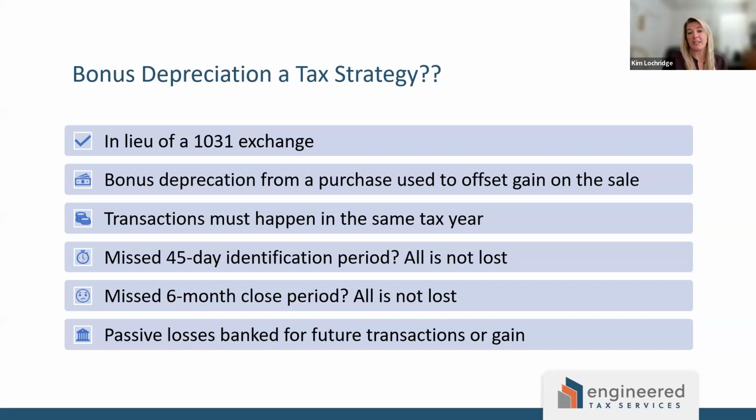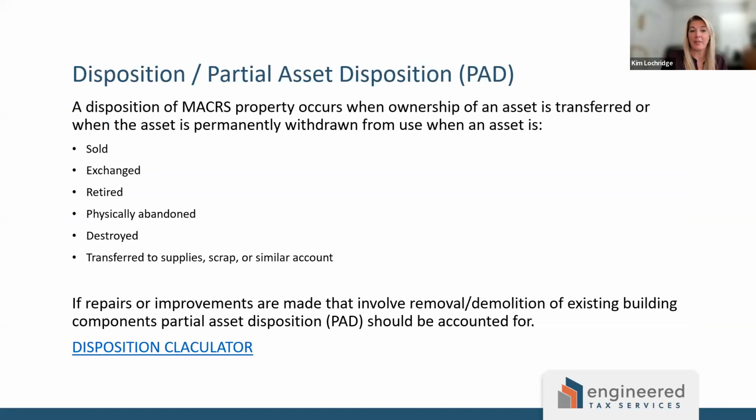So, bonus depreciation as a tax strategy: some people use the bonus depreciation in lieu of a 1031 exchange. If in the same tax year they sell a property and then they go buy another property, they can use the bonus depreciation from the new purchase to offset the capital gain from the sale without having to do a 1031 exchange. This is key if you maybe miss a 1031 exchange. Say you're going to do a 1031 exchange, but you miss the 45-day identification period. All is not lost. You might still be able to offset that gain with your cost segregation from your new purchase. Lots and lots of strategies to be able to keep this tax deduction in your pocket, to be able to use for possibilities of other things.